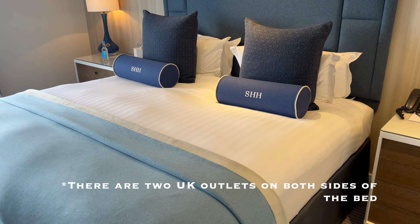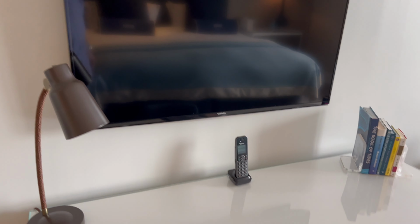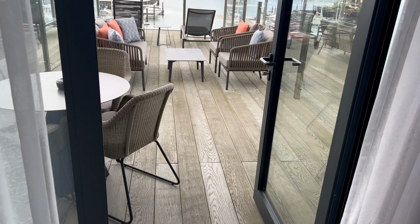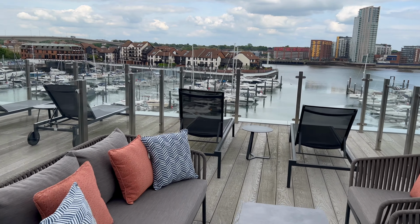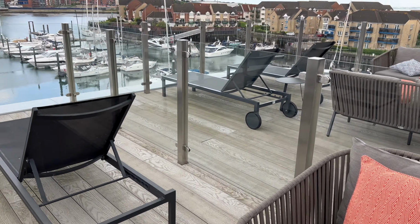Beautiful king-size bed. TV. Some books. Complimentary bottle of gin for the room and binoculars. And then our balcony. Plenty of seating out here.